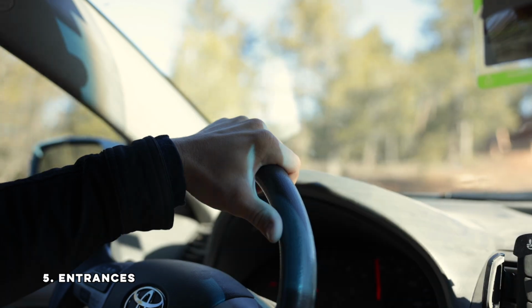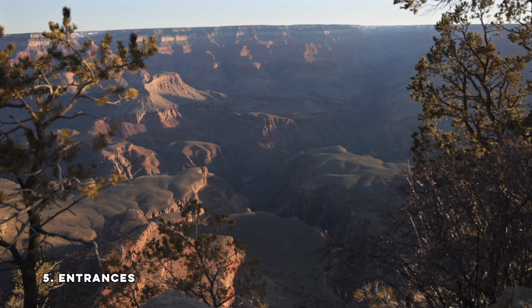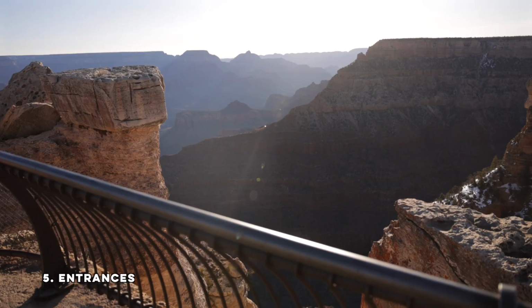The south entrance serves as the park's main entrance, and if you don't hit it at the right time, the lines and traffic can be insane, even in the winter. In most cases, you'll want to get to the park before 9 a.m. to make sure the lines aren't crazy. But I'm not exaggerating when I say the wait can be longer than 60 minutes during peak hours. Trust me, I've dealt with it.